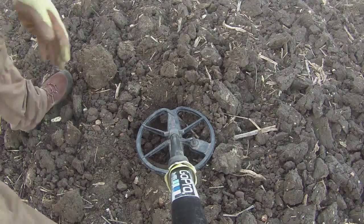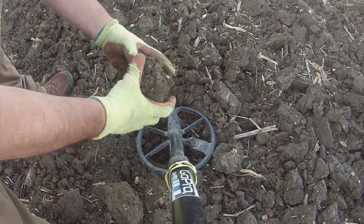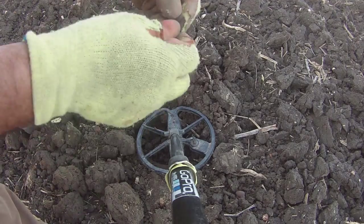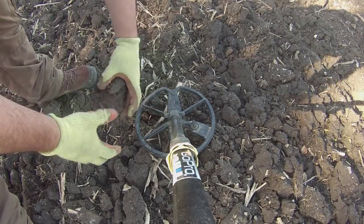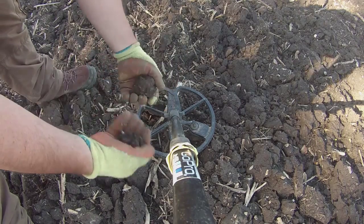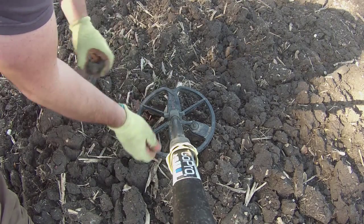Fiona is busy, so I'm heading to the medieval fields. Let's see what we can get. Bit of lead. There's a prize in every one. What we're really after, obviously, is hammered silver.